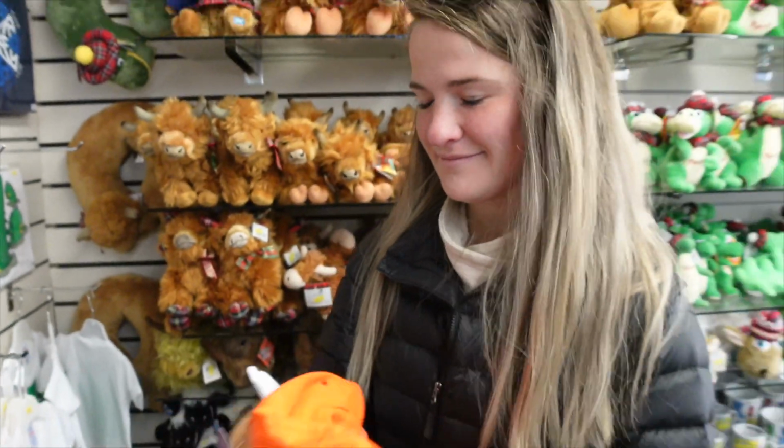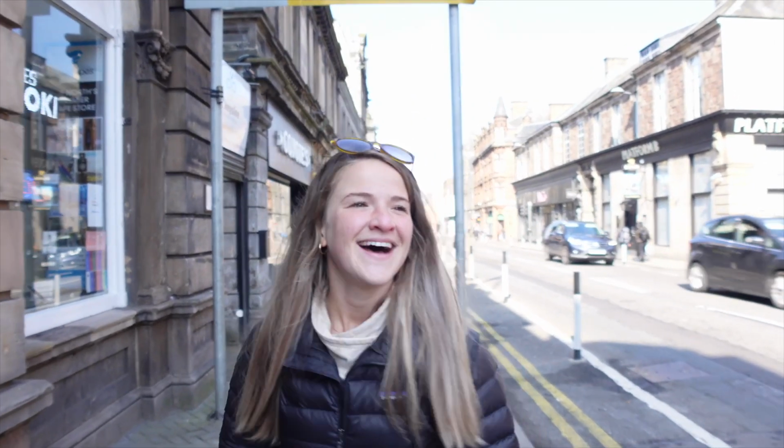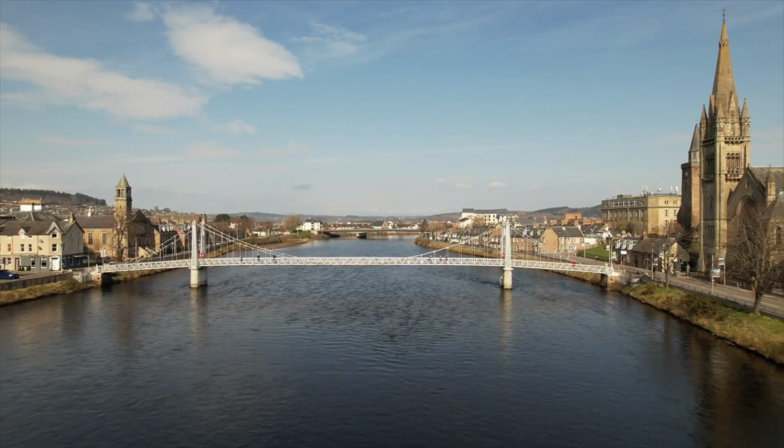You just want to pet one. Should I get this hat and pet one at the same time? I think I might be able to find one a little bit later today, but Hannah doesn't know that, so we'll keep that secret for now. What's next, Hannah? Next, we're gonna get in the car and go search for Nessie.